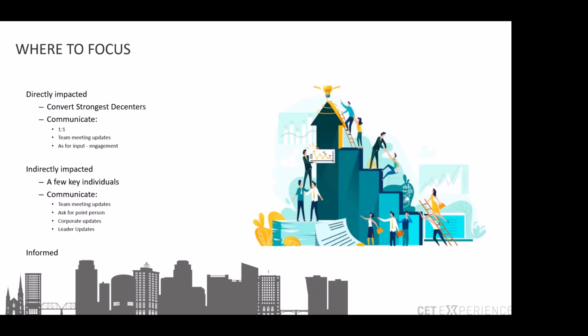Team updates are fantastic, really getting in front of the team and giving a 30-second update on where we are on the project and allowing some Q&A to happen. And then ask for input, right? Ask for their engagement, ask for them to come along with the journey, ask what they think, ask what their issues are, really engage them.